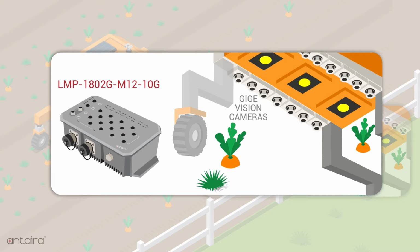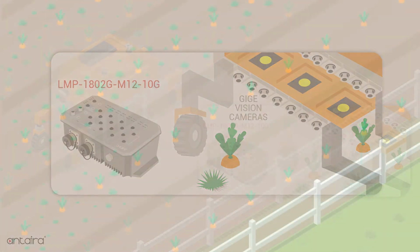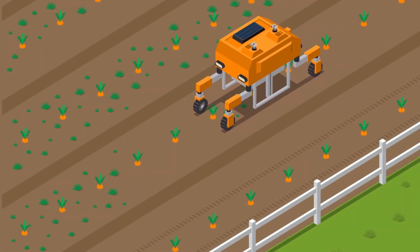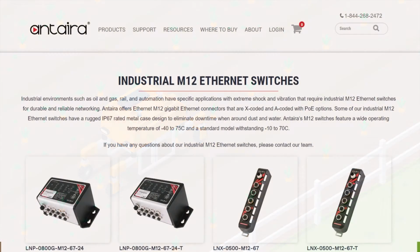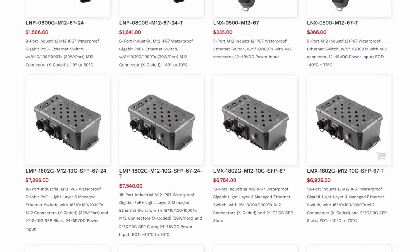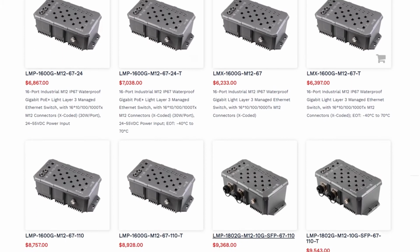A robust network must also be able to withstand constant vibration, as well as provide intrusion protection from dust and water. Antaira's LMP1802G M12-10G family of switches can do just that.